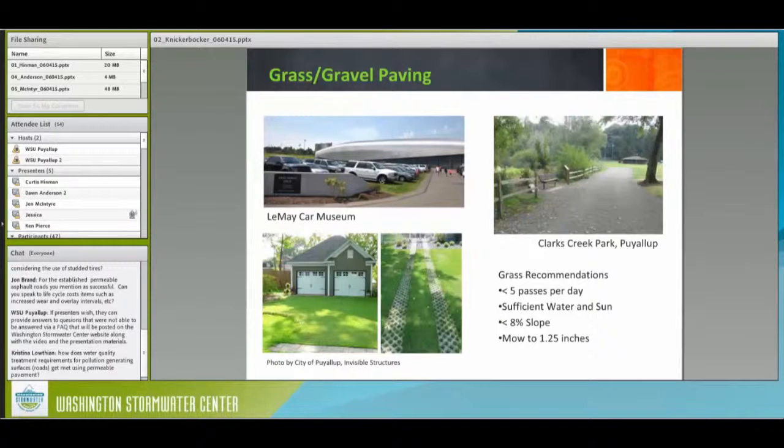So one of the first ones will be the gravel pave option or grass pave. We've got a large show field at the LeMay Car Museum, the largest car museum in the world, and that installation has shown us that it's a really good application when there's not a lot of traffic on it. There's several manufacturers out there that make grass or gravel paving structures, and they've got varying recommendations, but most of them are around less than 5 passes per day.